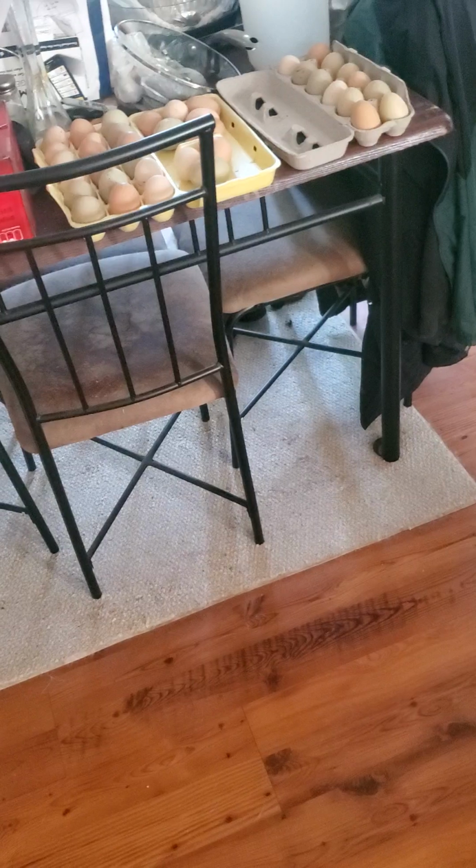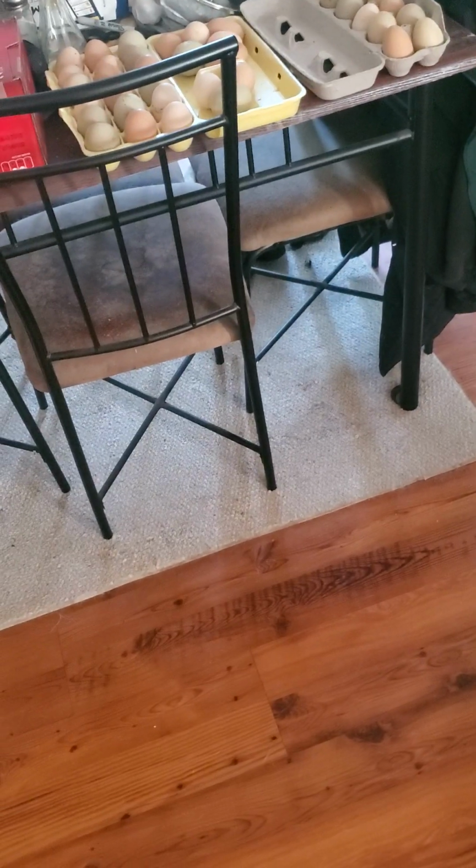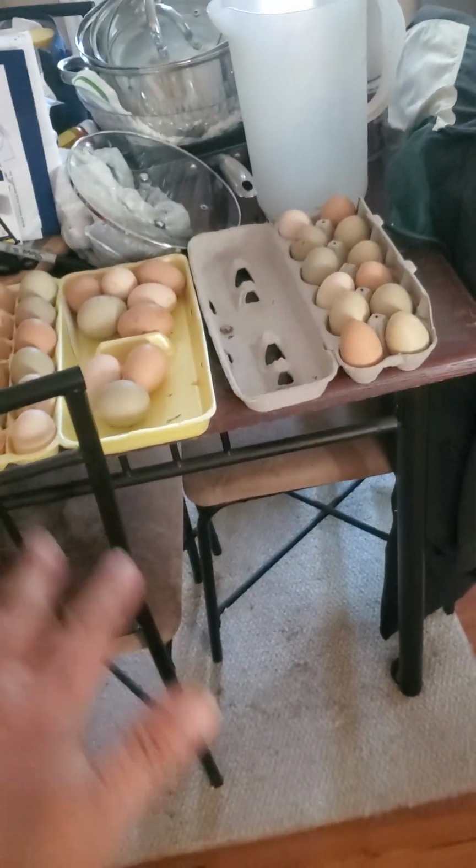Eggs. You see I got a lot of eggs on the table today. These will probably be dehydrated this weekend. If not, I might boil them all and start feeding them back to the chickens. This is an easy way for you to give protein to your chickens.